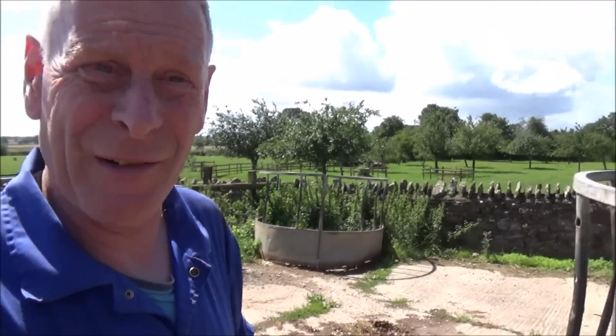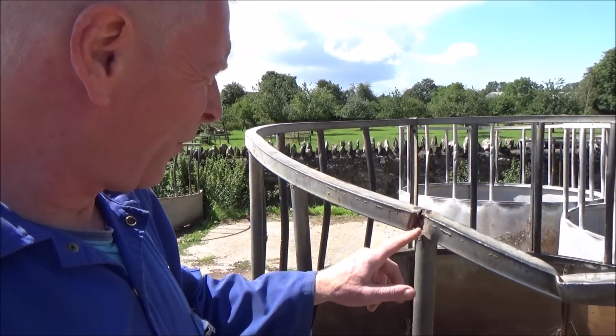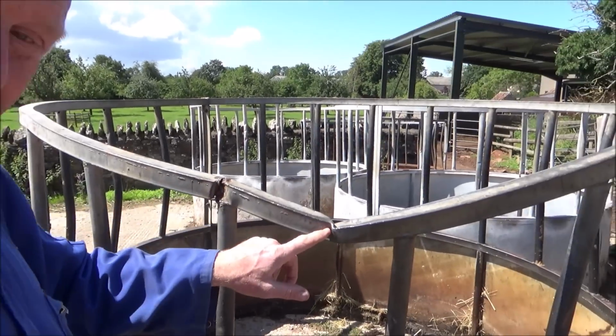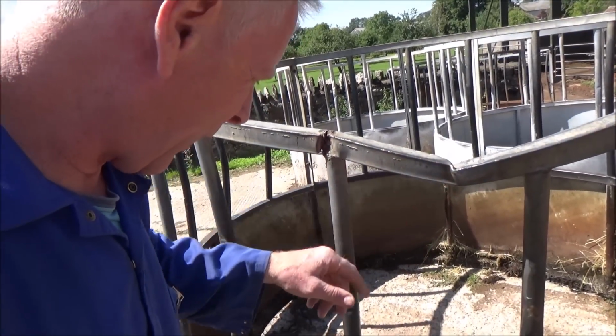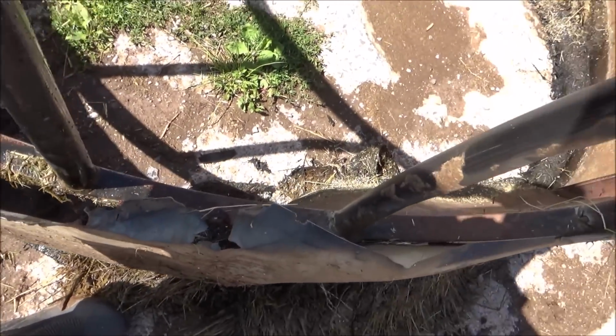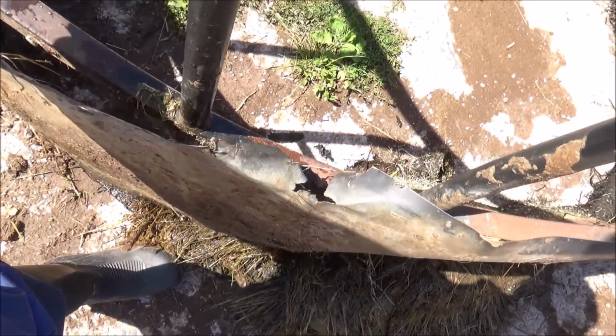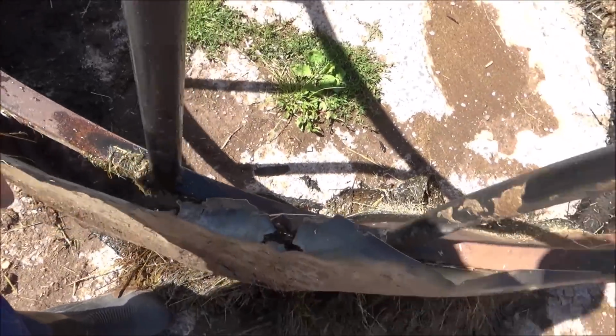See, that's pretty knackered on here. Look at that. That's taken a bit of a pounding. I think I welded it once before, but something's hit it there. I'm not sure what caused that. It's pretty tired though, look. Can you see that? Look at the state of all this. And the base is gone.